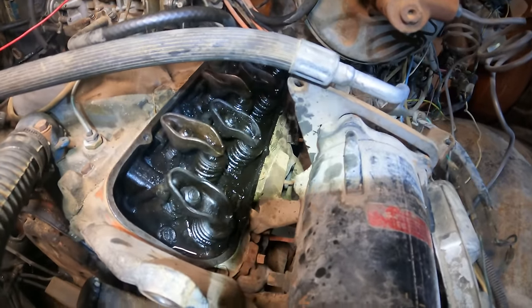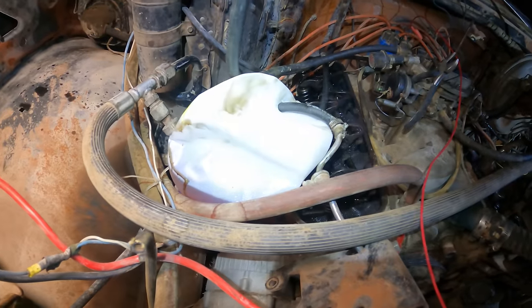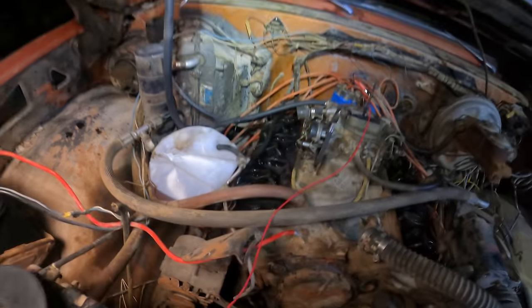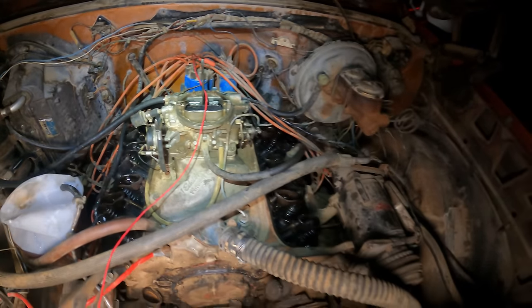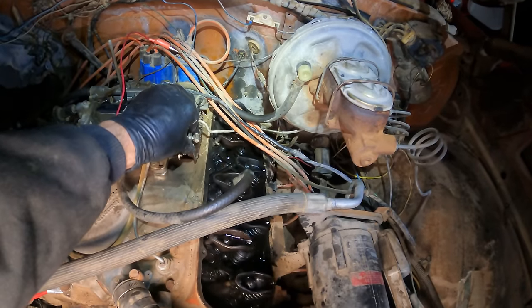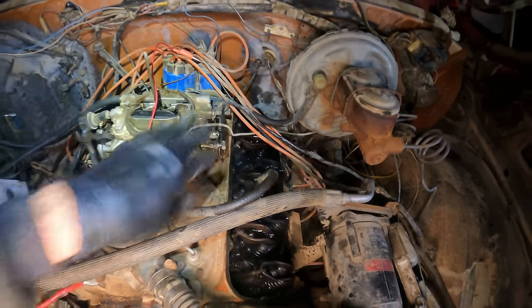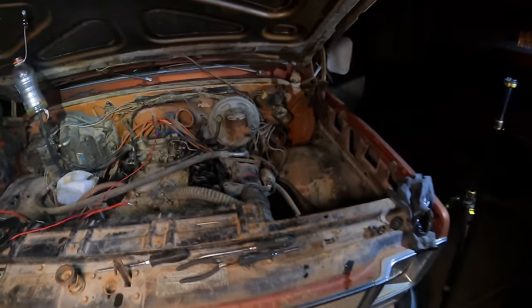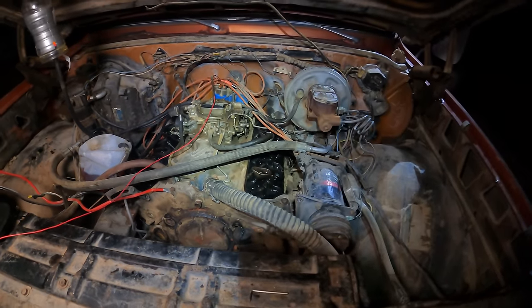We got oil coming up some of the push rods, up the rockers now. And look at this, we have fuel coming from the fuel pump, filling up that jug. So I just did a point adjustment on it too. That's got it running much, much nicer. She's sounding good. All right, shut it down, baby. That's hitting all eight. Things are quieting down.